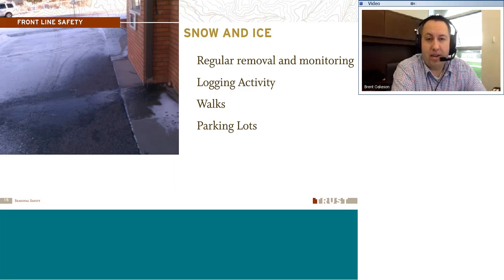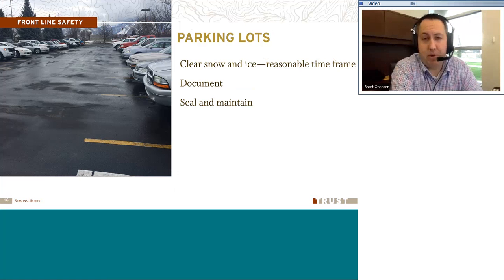The snow, the ice in the walkways. Maybe it's on the outside of one of your public buildings, or maybe near a workshop where your employees are walking. It's a good idea to check those things out, do an inspection on it regularly to make sure that there's no hazards where people can trip and fall. Pay good attention to parking lots. We see these happen sometimes where people simply from walking from their car to the building slip and fall on these weather-related conditions. And so it's a good time to take care of those, make sure everything's ready.